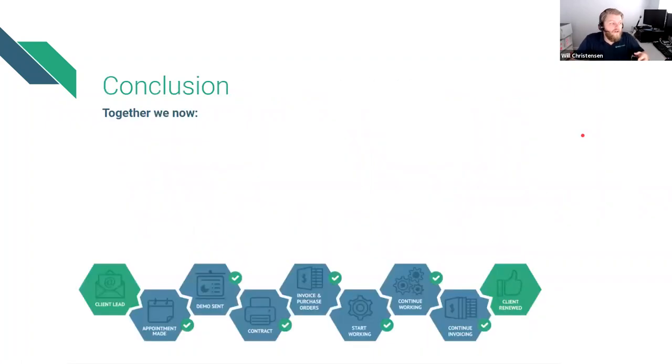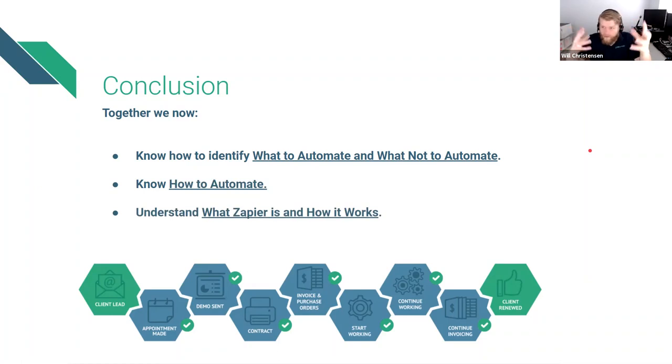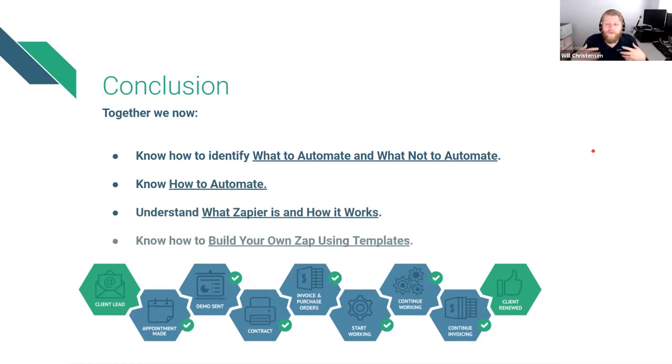So in conclusion, we now know how to identify what not to automate and what to automate. We know how to automate because we know how to Google and find the different solutions that are out there. We understand Zapier and how it works, at least at a high level. And we also have been given a brief glimpse into what it takes to automate using a template. Now, obviously, Zapier 102, Zapier 103, we could go deep, with six weeks of courses that would teach you all of the ins and outs of what's here. This is just to give you a taste of that giant hamburger, which is a beautiful automation that gets you where you need to go and gets you what you want, okay?